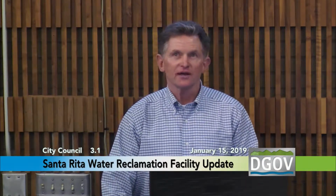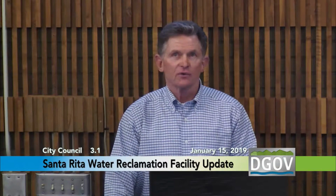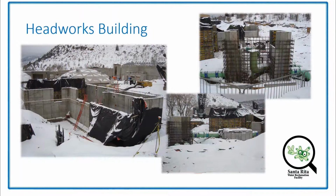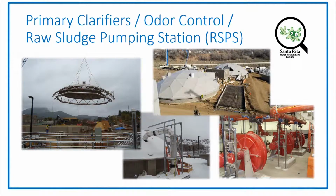The photographs on the right just show how much reinforcing steel we have in these buildings and foundations, and how intricate the actual construction is. So from the Headworks Building, the primary effluent flows into the primary sludge or primary clarifiers. These 2 clarifiers were in existence with the old plant, but what we've done is we've put domes on both of them in order to capture the gas that comes off of that primary effluent.